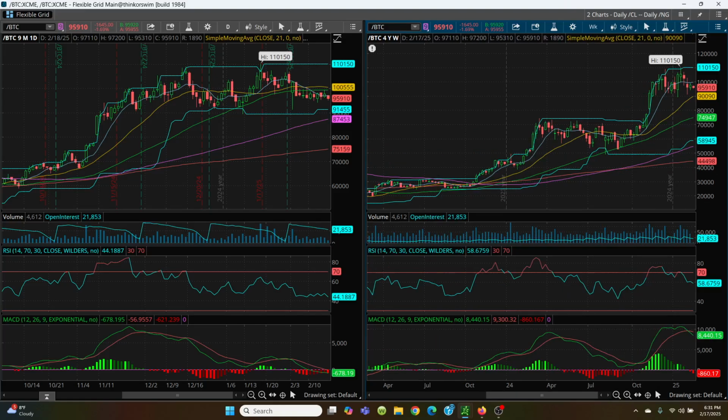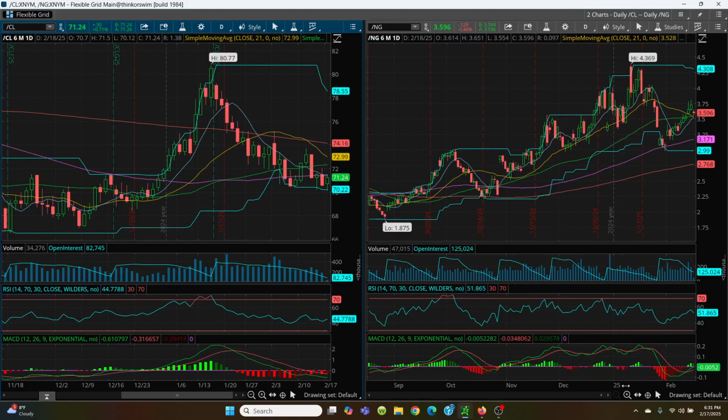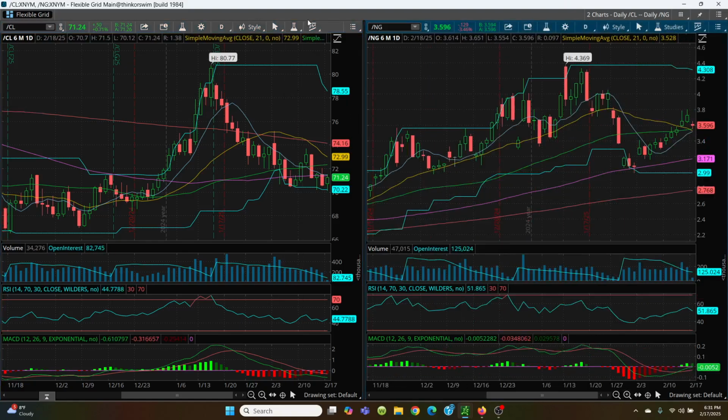Okay, let's take a look here now at crude oil and natural gas. Okay, here we have crude oil on the left, and we have natural gas on the right. Now remember, the API number for crude will not be out tomorrow. It will be out on Wednesday at 10:30 due to the holiday, and then the EIA report will be on Thursday at 11 o'clock, and then at 10:30 on Thursday, the EIA report for natural gas. And then we have a rig count going on Friday.